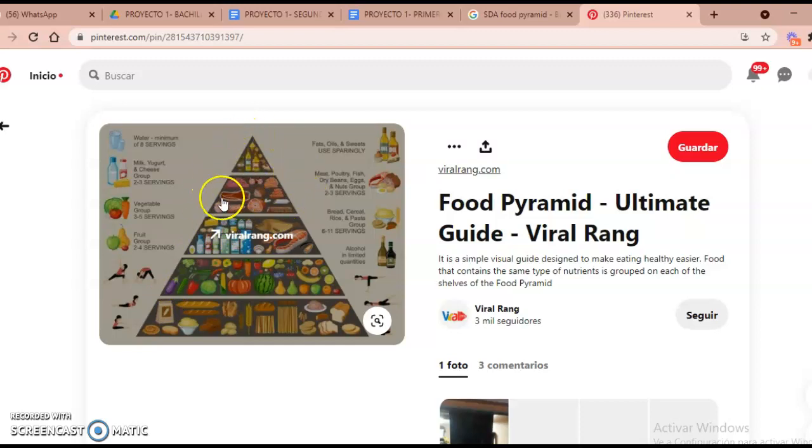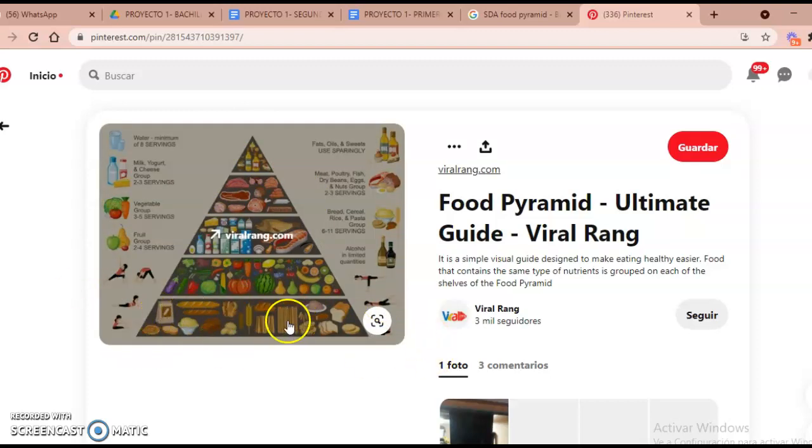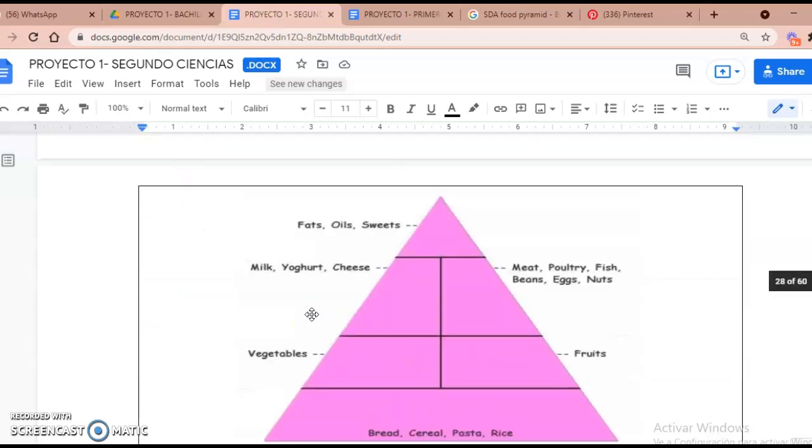en menos proporciones a diario, ¿no? Por eso existe en forma de pirámide. A lot of this, mucho de esto. A control measure of this, una medida controlada de esta, and so on, y así constantemente, ¿no?